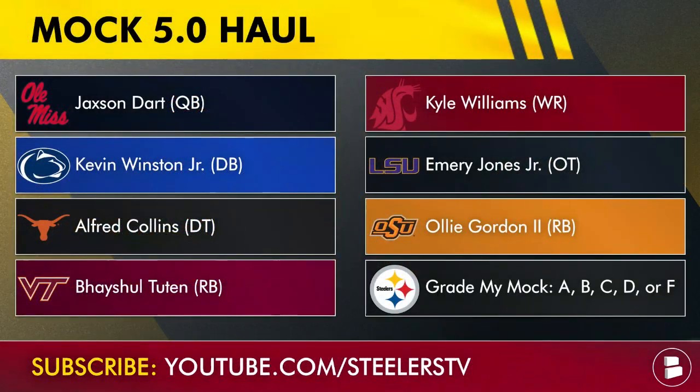So here is my mock 5.0 haul, taking Jaxson Dart in round 1 after trading down, getting Kevin Winston Jr. to be the new slot defender and maybe future free safety for the Pittsburgh Steelers. Alfred Collins is the day 1 starting nose. Bashal Tootin, a running mate with Jaylen Warren in the backfield for Pittsburgh. Kyle Williams, a steal in round 5 if I've ever seen one. Emory Jones Jr. to be a developmental guard prospect for this team, and then Ollie Gordon II to round out the running back room for 2025.